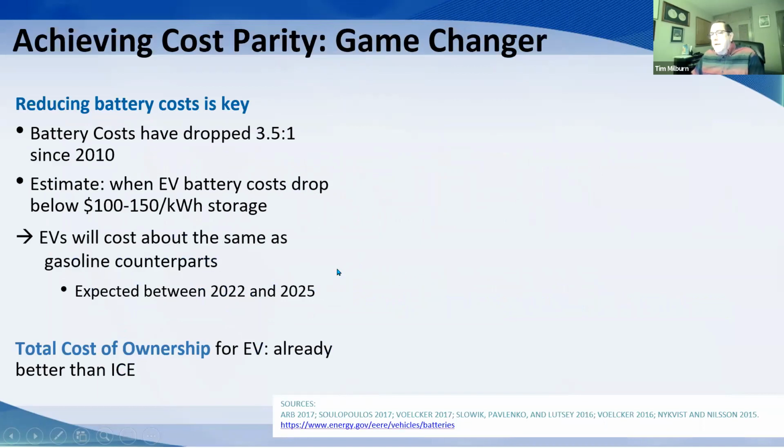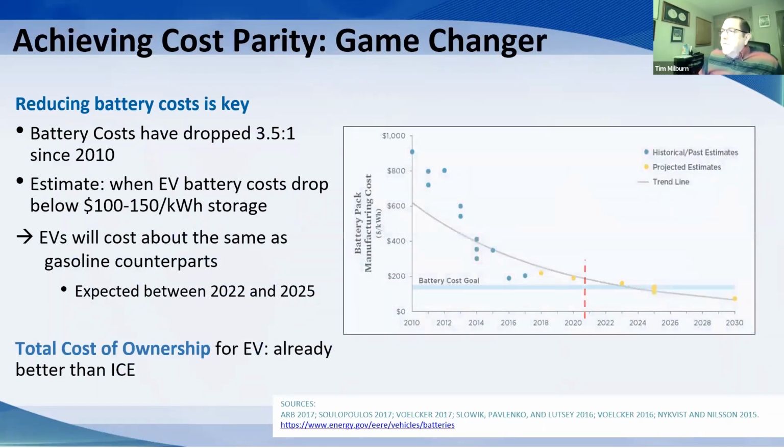The other big thing is this concept of cost parity. What cost parity means is, at some point in time, an electric vehicle will cost the same as an internal combustion engine vehicle. And just to put it into perspective, the biggest factor is the battery cost. If you think about the vehicle, most of it is the same except for the battery. And if you're comparing a battery electric against internal combustion, you're moving from a combustion engine to basically an electric motor. And so the dollar per kilowatt hour is driving the higher cost of the EV.